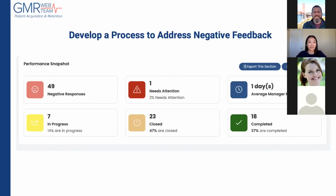So you can see this is a little dashboard we have for our clients. You can see the responses within the last 3 months. We have 49 negative responses, one that still needs attention. So the practice manager hasn't gotten to that particular survey yet. Then there's the response time with the managers. And we can also see how many are still in progress, managers still doing outreach, and the percentage that are closed.